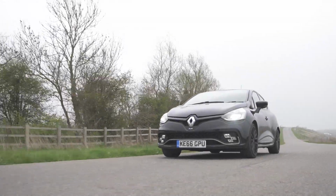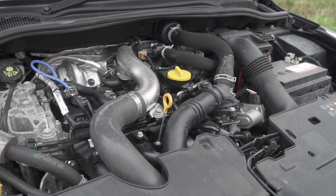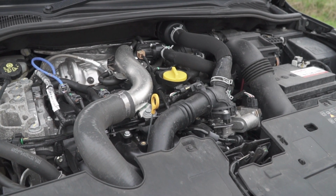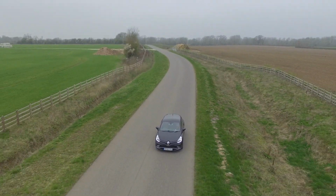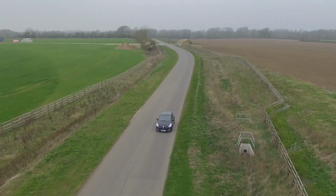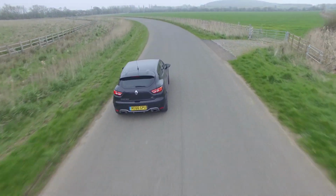Okay, let's begin with some specs. The 220 Trophy has a 1.6 litre turbocharged engine that produces, you guessed it, 220 brake horsepower. Well, more like 217 brake horsepower. In order to make it pop and bang, Renault have added a dual clutch gearbox, which has the added benefit of making the gear changes incredibly fast. Torque is significantly improved over its predecessor thanks to its turbocharger. It now has a torque figure of 280 Newton meters.